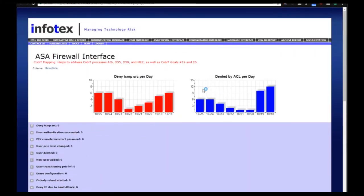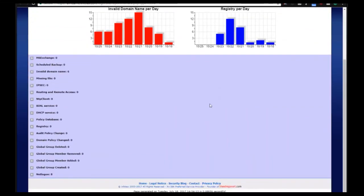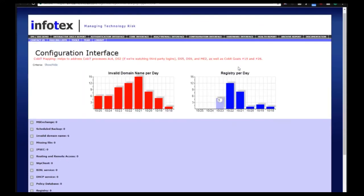Next, we have the configuration interface. I like to jokingly call this the misconfiguration interface, because this is usually where we find misconfiguration on our clients' networks while we're deploying and tuning. As you can see here, we're looking for missing files and registry errors and valid domain names. So as you can see how this could easily be used to find misconfigurations on our network. I'd say I use it more than any of our clients do, this particular interface.